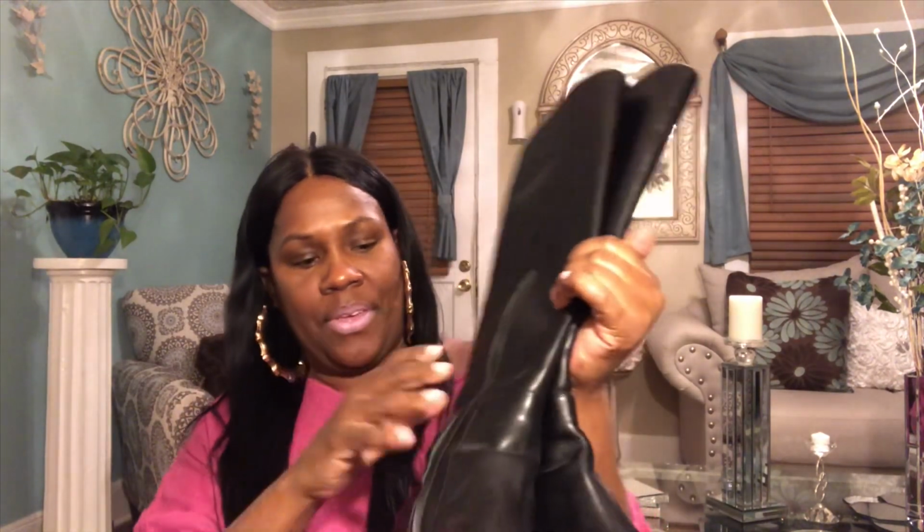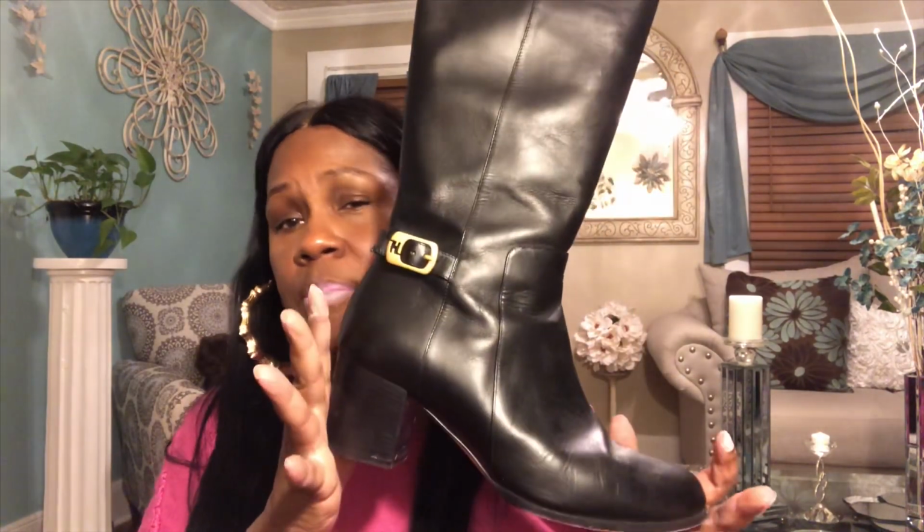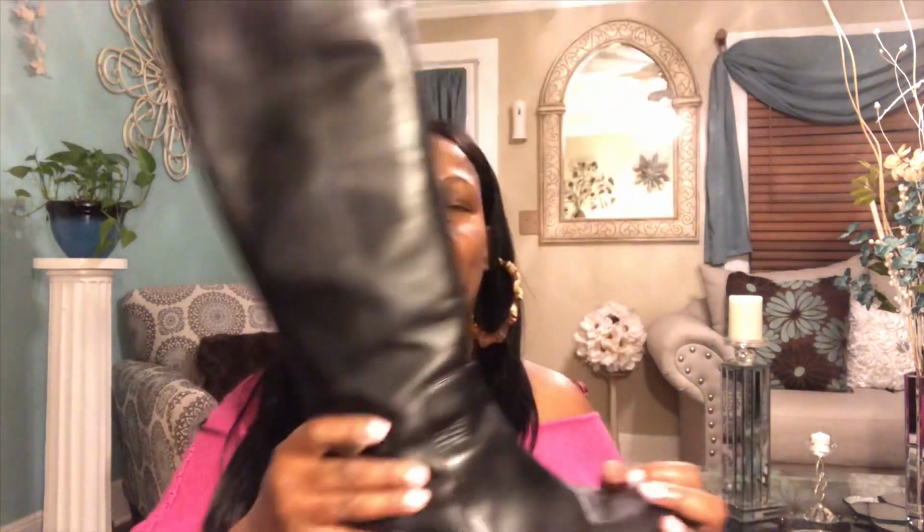I ran out of there like I stole something. And I am in love with these boots. The leather is so thick and well made, and they are so comfortable. So this was definitely my find of the year so far, and probably will be all year. When I looked these boots up, they were a cute coin. Fendi leather boots.